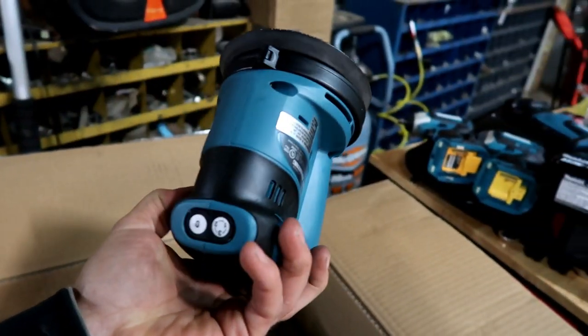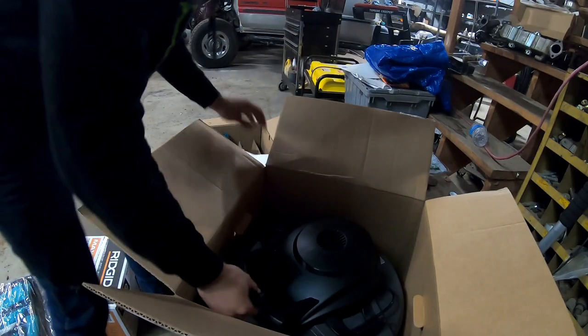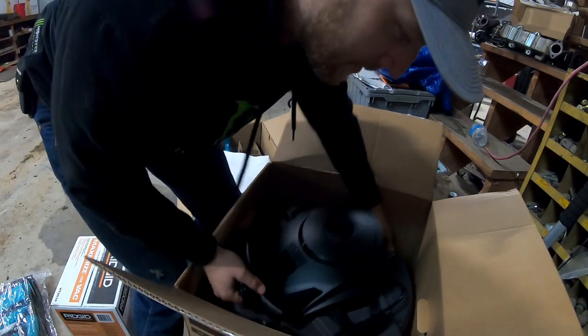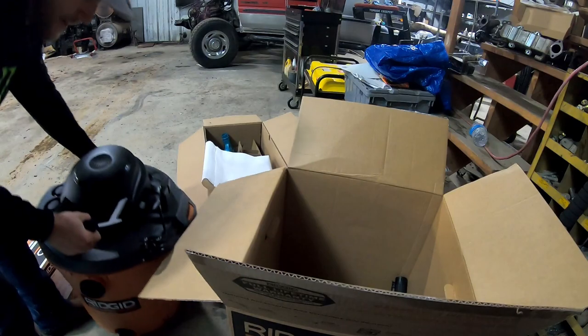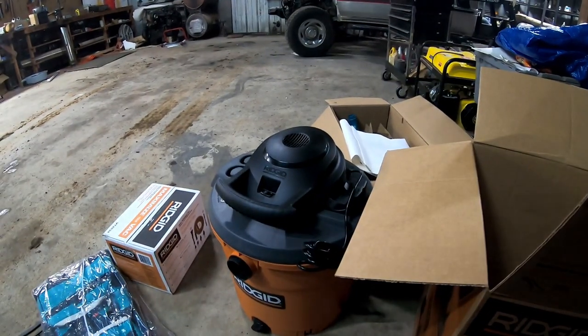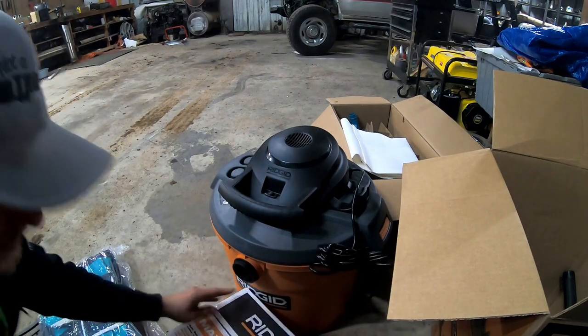Never ran one of the cordless ones for the orbital sander. I already got one of these, but I'll just leave one in the truck now. Somewhere in here, it's got a little... All right, dang. It's actually bigger than I thought it was. Holy crap. It's not a slouch. That vacuum's actually a decent size. What do we got here? Open up this bad boy.